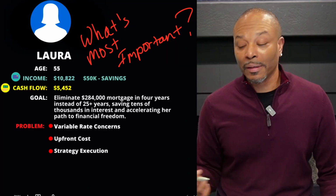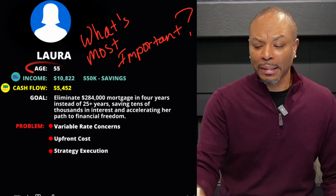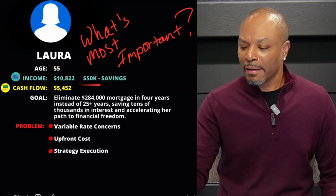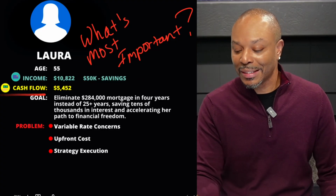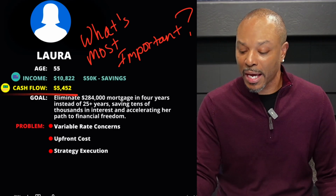It's related to Laura. Laura's 55 years of age, and she has great income. She has income of about $10,000 a month. And she's got a healthy savings as well. Because she has a healthy savings, I think there's just a lot of opportunity here. This is the ending cash flow. This isn't the cash flow where it started, but again, she has healthy cash flow.